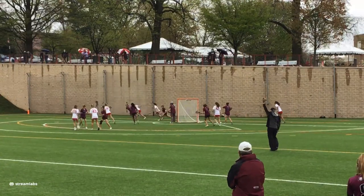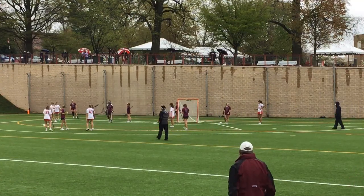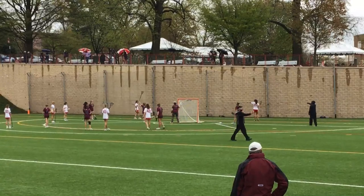Flag is up. Seems to be a 3 second call. Ellie Ray has the ball. Indirect from the dot.